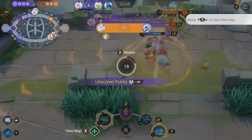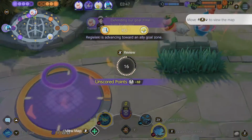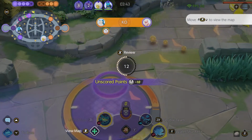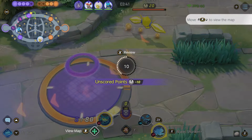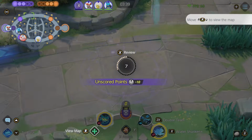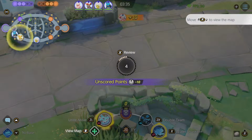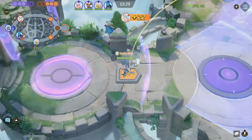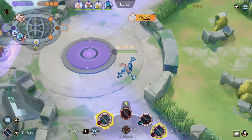Oh, they got it. I mean, I guess we're pushing bottom lane so far. It probably doesn't matter. But they are gonna pop that zone for sure. But at least it'll stop there, so Regieleki won't go on to the next one. Yeah, could have been a little bit better there, but oh well. It's hard when you have incompetent robots on your team.